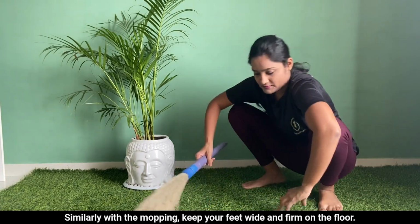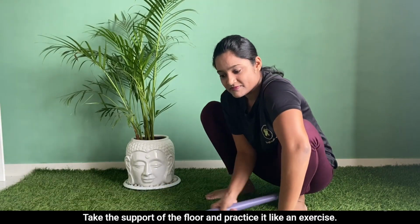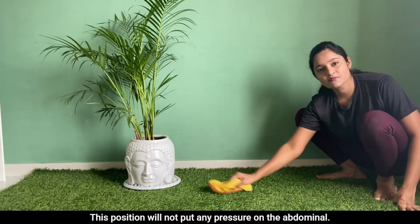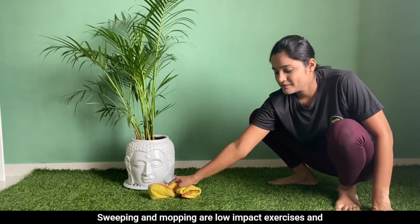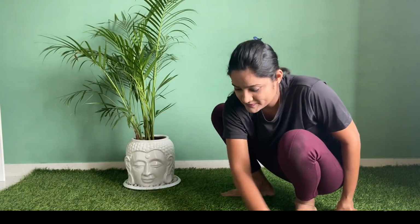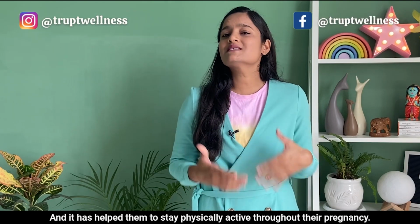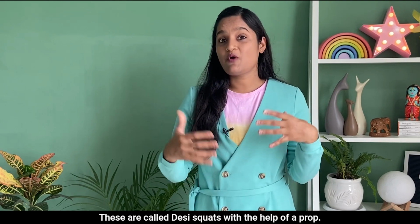Similarly, with the mopping, keep your feet wide and firm on the floor. Take the support of the floor and practice it like an exercise. This position will not put any pressure on the abdomen. Sweeping and mopping are low impact exercises and are completely safe if you carry a healthy pregnancy. These activities have been done by millions of Indian pregnant women since ages, and it has helped them to stay physically active throughout their pregnancy. These are called Desi squats with the help of a prop.